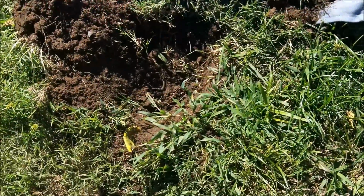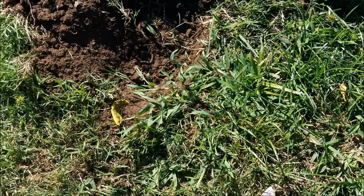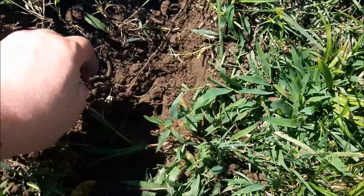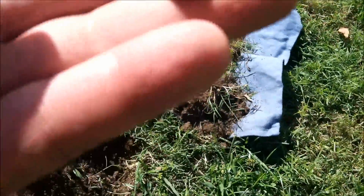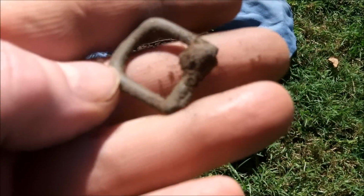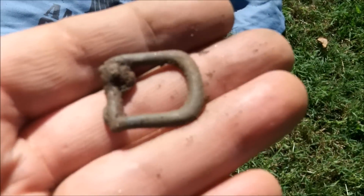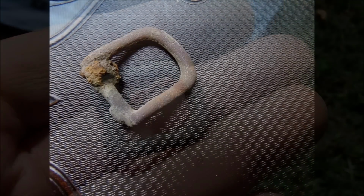Well, this next one was giving me a pretty decent high tone. 27, 28. Finally went down about 7 inches and popped it out. But it's an old brass buckle, little D buckle. It looks like it had an iron pin in the center, so yeah, it's definitely an old buckle right there, and nice little find.